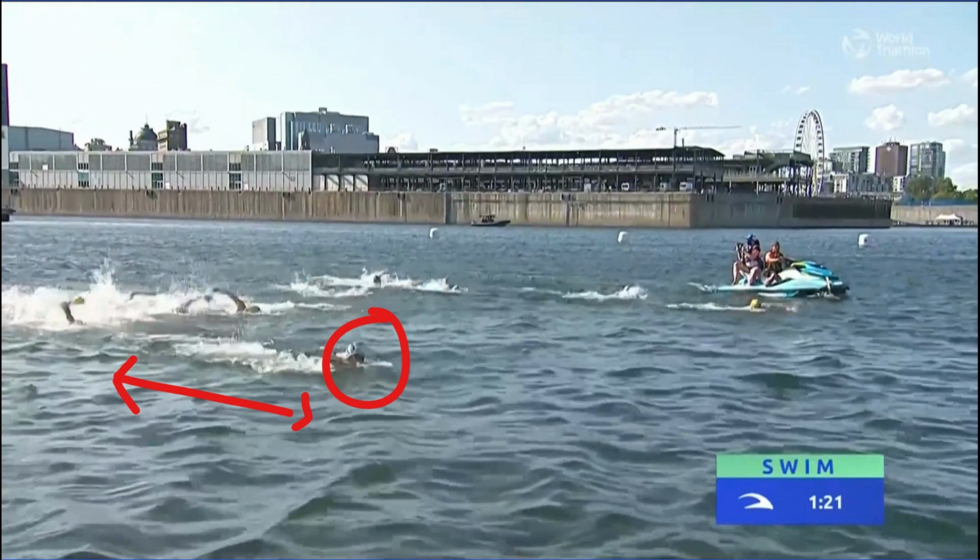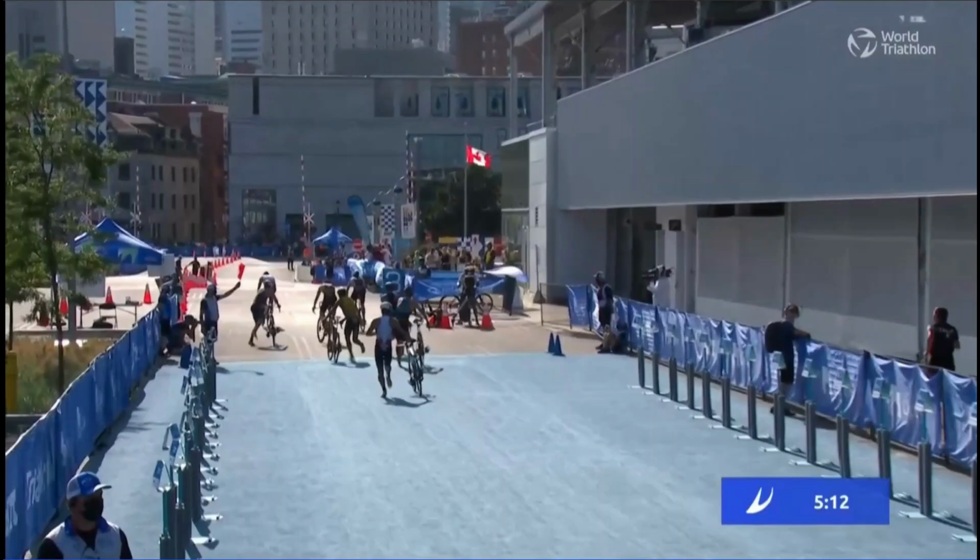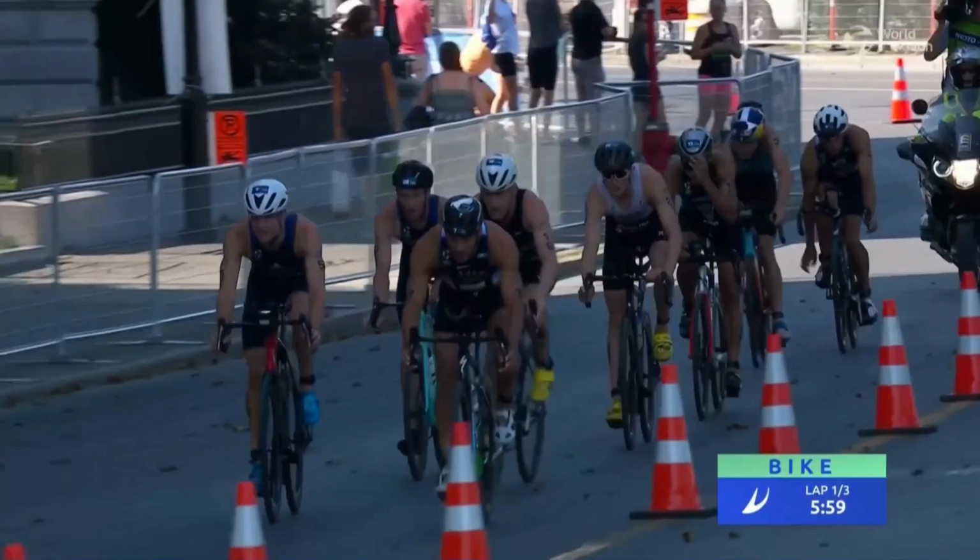Out of the water and through transition, and a pack of 7 have a very small but importantly a clear gap to the remaining 13. The lead 7 is made up of Hidalgo, Louis, Berger, Van Riel, Reed, McDowell, Ryder and Verns. A great mix of strong favourites to keep the pace high who will benefit from a stress-free run, and athletes who know they need a gap on the run in order to have a chance of qualifying for the final race.